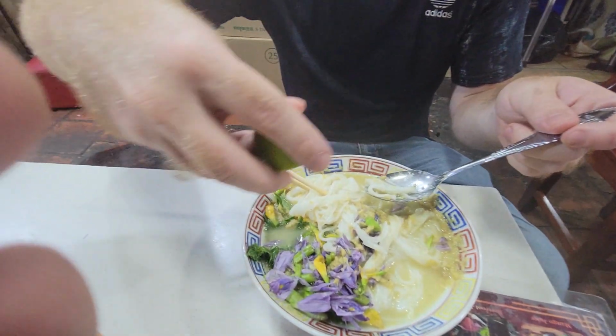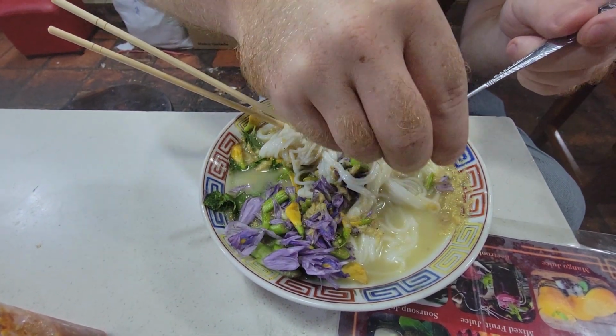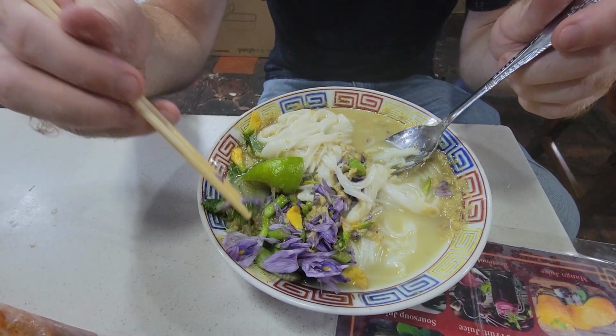Mmm. It's really good. And you can sprinkle some lime on there. You can make it a little bit better. I always think that a lot of lime does really well. I guess we can try the flour.